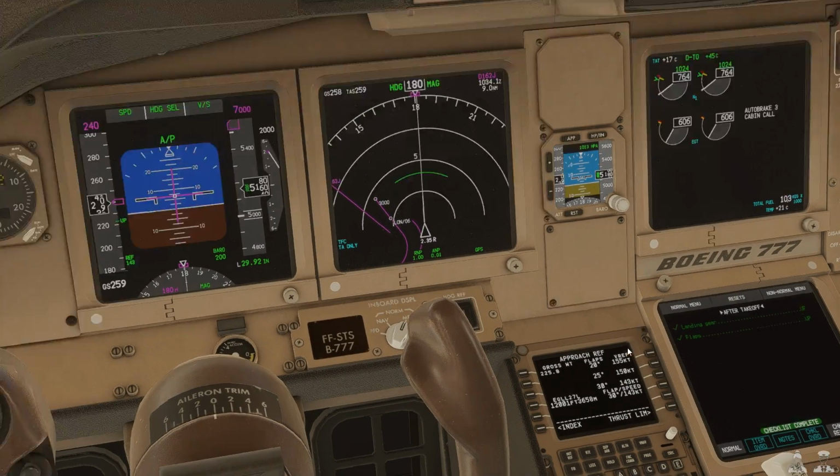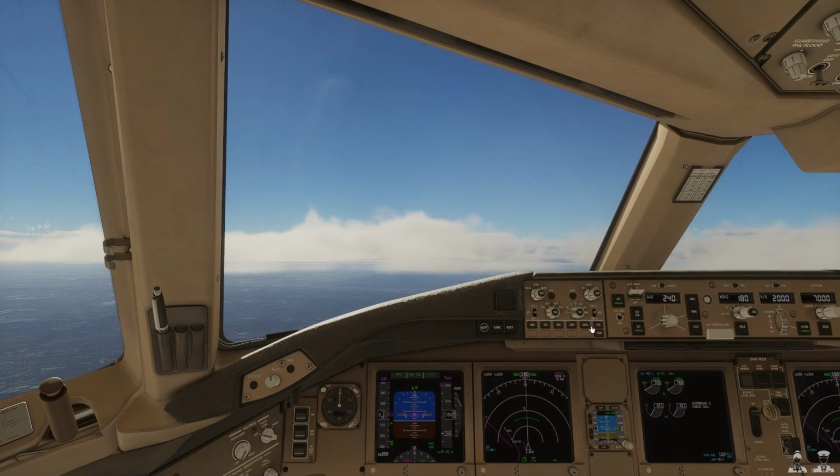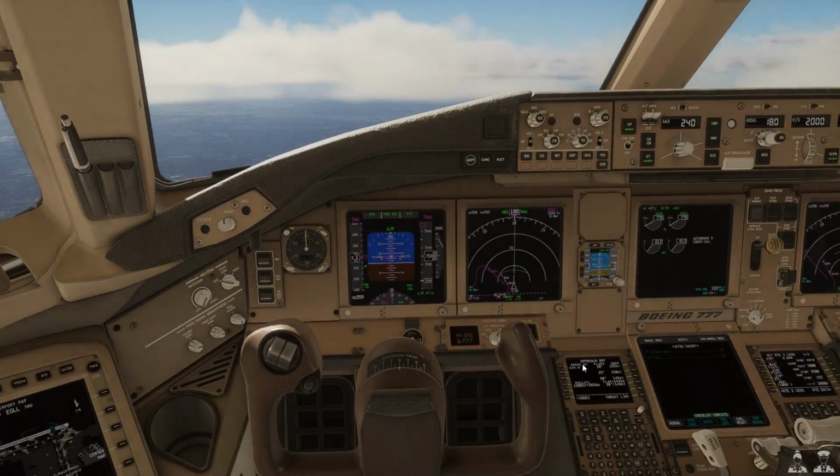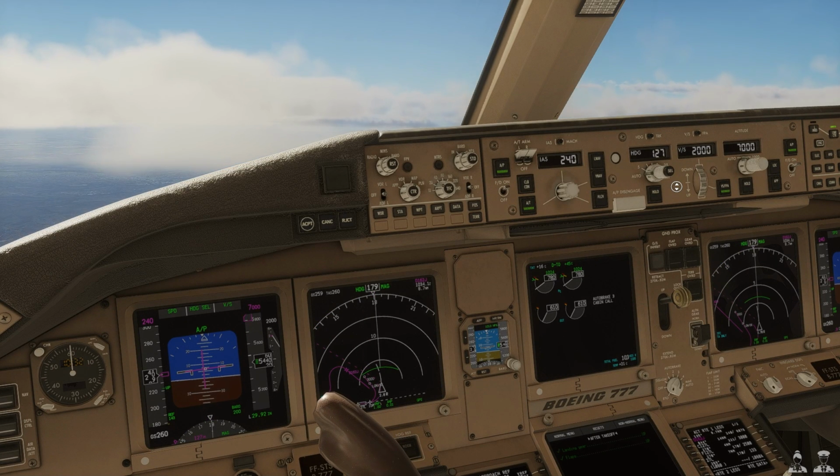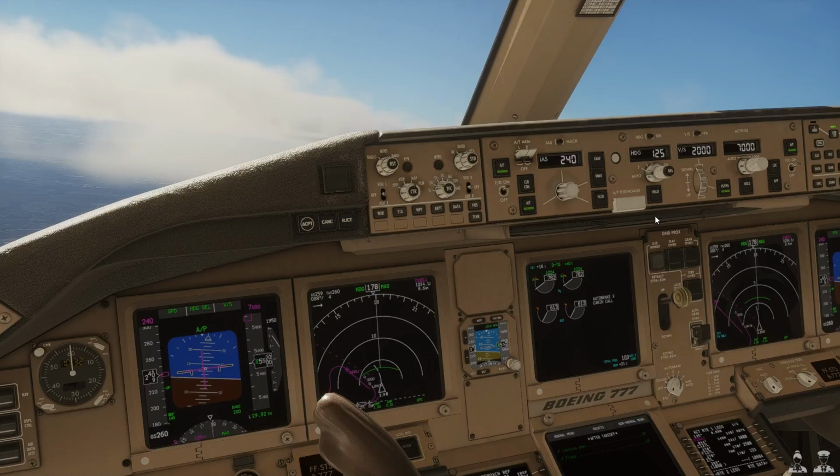Flat 30. There you go. 143, so 147 final approach speed. And we'll just do a standard OLS in. And I'll hand fly from a bit further out and just see how it handles. Right, so let's turn to 125.